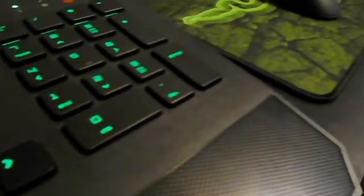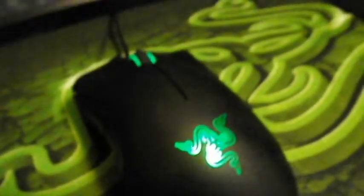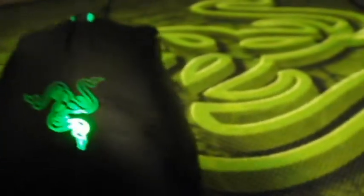My mouse and keyboard are both from Razer, a brand I personally trust and will probably use as long as they keep making their product. This is the Death Adder. Fits my hand perfectly, and I've had it for over a year now, and it's maintained top shape. I don't think I will choose a different mouse for as long as I live.